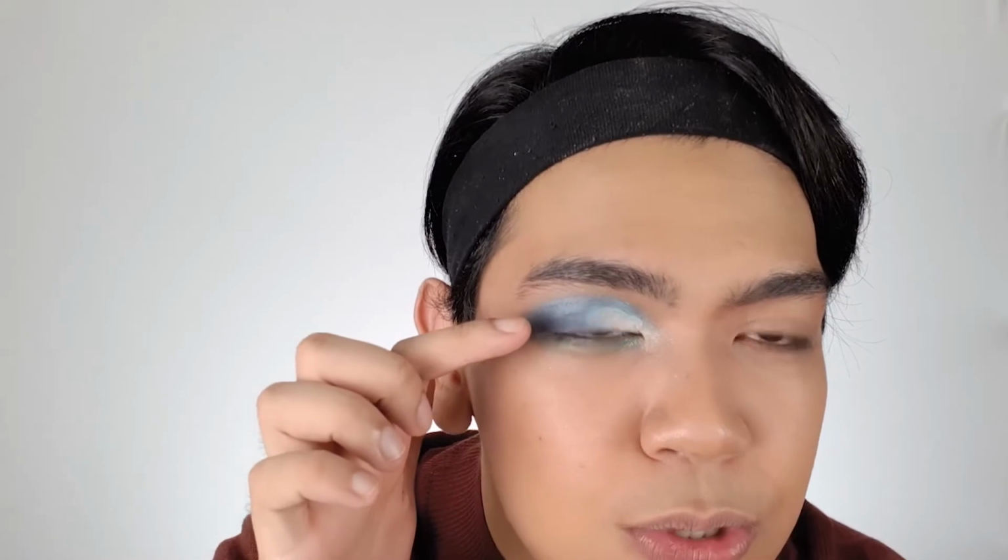This is the eye look that I created for Neroli Portofino. So you can see it has a little bit of that greenness to it. Plus, it has that blue skies feel. It feels very open. And other than that, I chose blue here because it reminded me of the ocean, because this feels very watery. I also used glittery shades because Neroli Portofino smells very sparkly. Now let's move on to the next one.